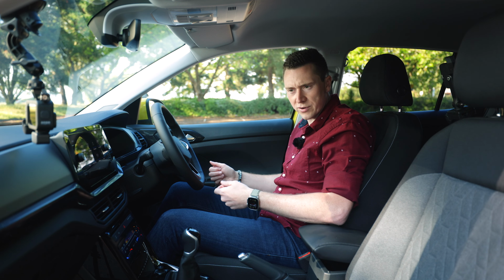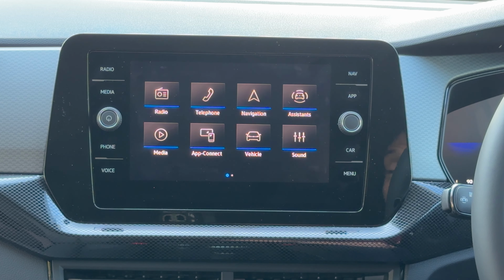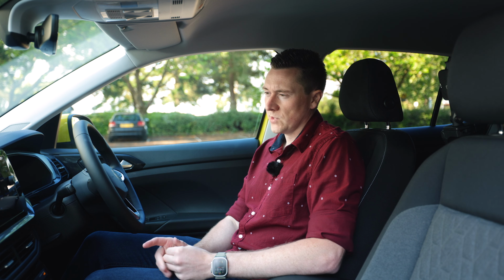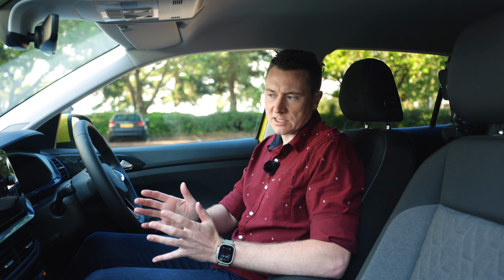So yeah, more premium materials used up front. Now when it comes to the multimedia system, again, it's very easy to use. I've used a mix of the Volkswagen multimedia system and of course Apple CarPlay, and tested out Android Auto wired and wireless. So yes, it is wireless as well in this car. Volkswagen multimedia system side first.